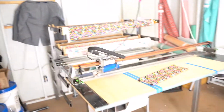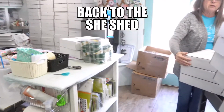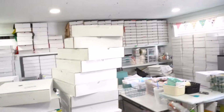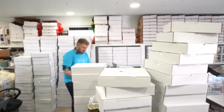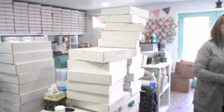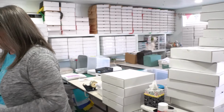So this is the cutting room. This is where it all started, with all the notions and flat fabric in here. I catch up on my emails and orders. All of these boxes are for the December box, which you're sending out right now. We do have a lot of things in the works. It's going to be super fun.